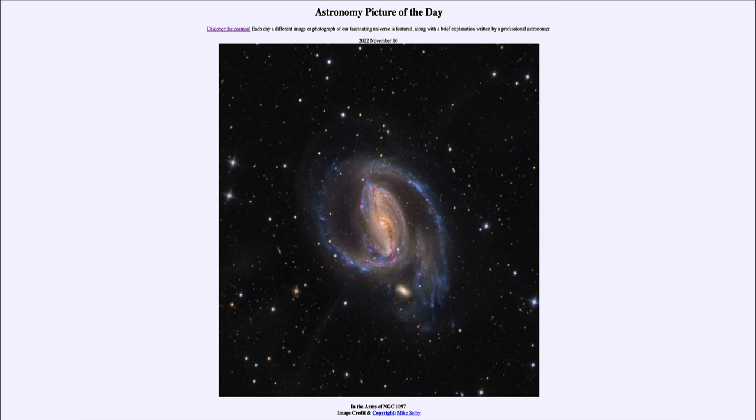So that was our picture of the day for November 16th of 2022. It was titled In the Arms of NGC 1097.